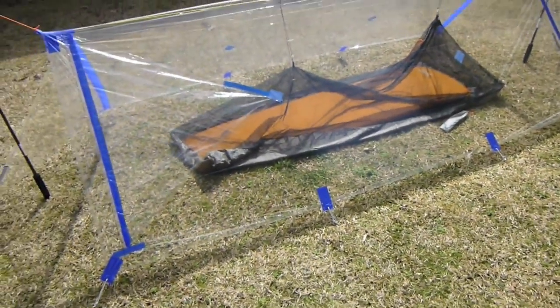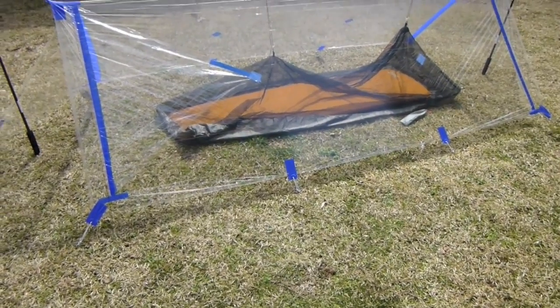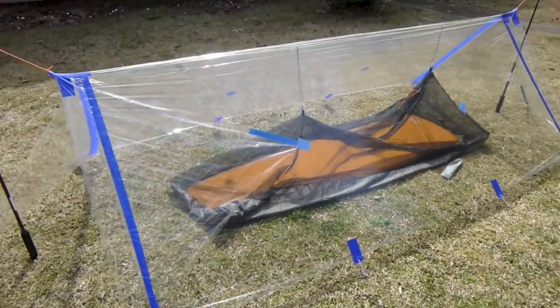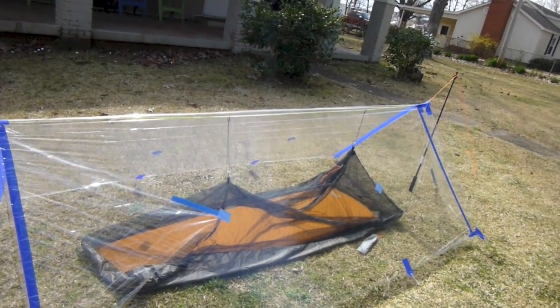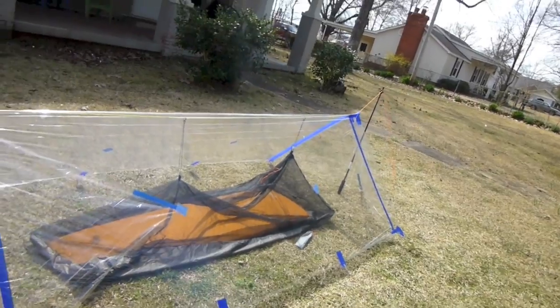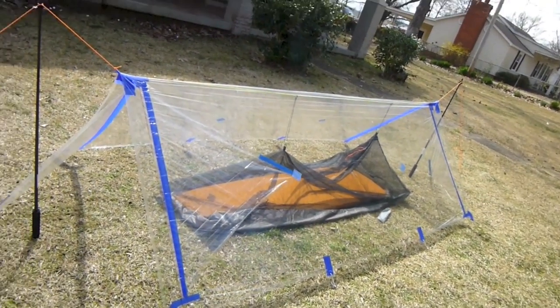Like I said, the total weight on this is 9.3 ounces, and that did include the stuff sack. That did not include the guy line, so I'll have to add those in. So I'm figuring as much as another 0.3 of an ounce there. So I'm looking at still around 9.7, 9.8 ounces for the tarp.